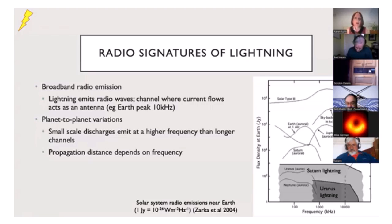And that means you get planet-to-planet variations in the radio spectrum from lightning. Smaller scale discharges with shorter channels emit a higher frequency than the longer channels. And the propagation distance also depends on the frequency. So all these have to be taken into account when measuring lightning at another planet.